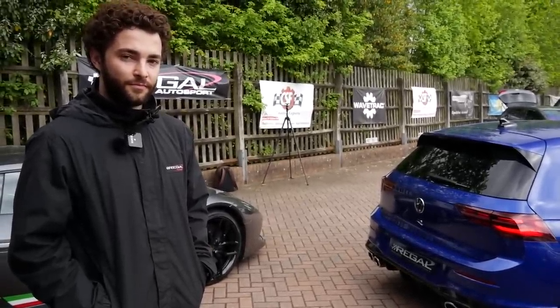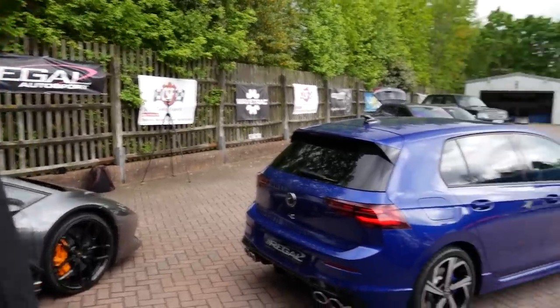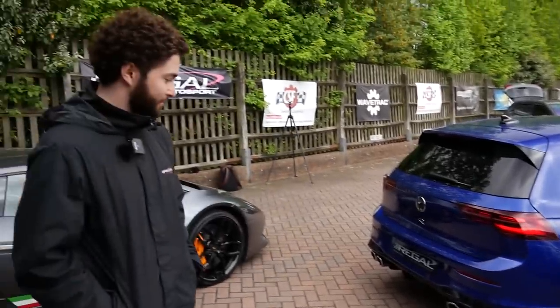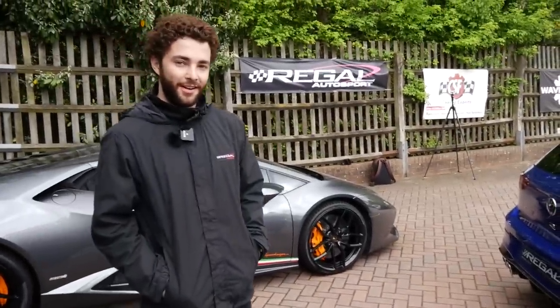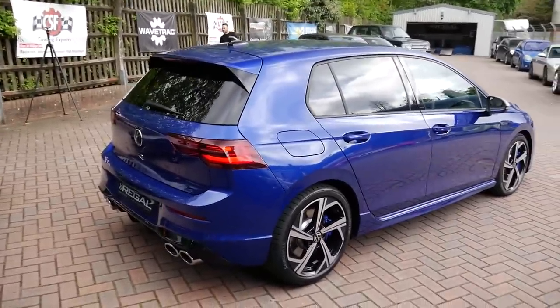Without further hesitation, I think we'll get it on the dyno, right? Yeah, absolutely. See what it makes. And see how it sounds as well, because if you say that it's got a few little crackles, that'll be interesting to see, especially from an OPF car. So, wicked. All right, let's get fired up and get over to the dyno.